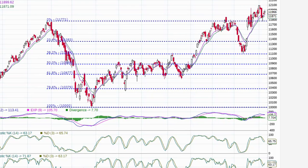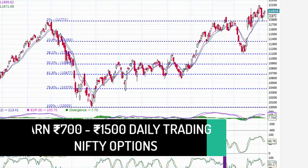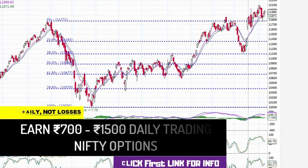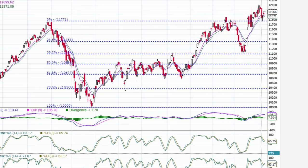So what are the Indian markets denoting today? The supports and resistances, what slow stochastic, fast stochastic and MACD are denoting, all those are what we will be looking at in today's session. Fast stochastic is at 71, slow stochastic is at 63, which denotes that we are not in the overbought zone or oversold zone.